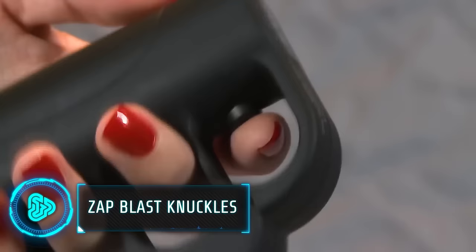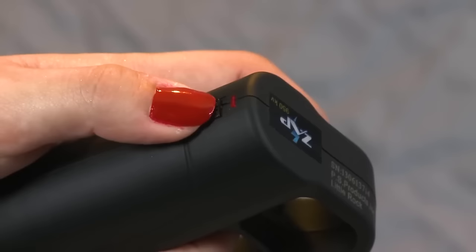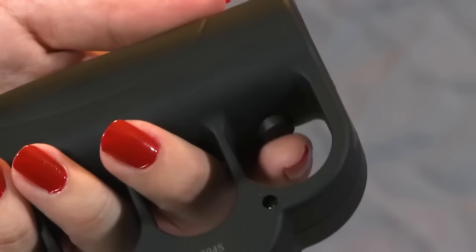This self-defense gadget brings the power of Thor to your hands. These blast knuckles pack a punch with 950,000 volts of shocking power that will disorient anyone who comes in contact with your fists. Simply turn on the safety switch, and the red LED light will indicate the device is ready for deployment. Then, simply press the trigger to deploy a shock while striking your attacker.